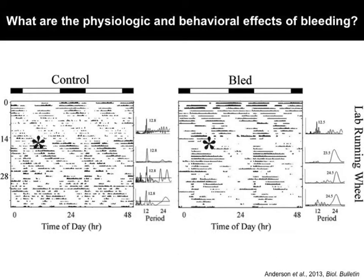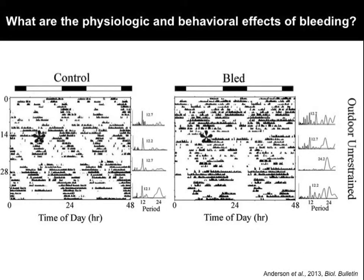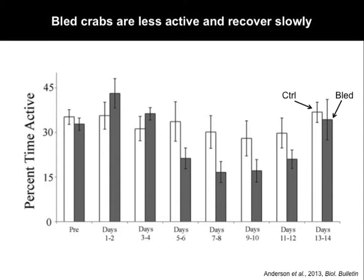Another way to look at this is to look at just percent activity over time. So how active are the crabs compared to ones that are bled and ones that aren't bled. And so you can see that at about the time that they're bled, they're about equal, maybe a little bit more active. But over time you get about 50% of the activity in those that have been bled, which makes sense. They're taking quite a bit of blood out of these animals, probably just enough so they don't die.